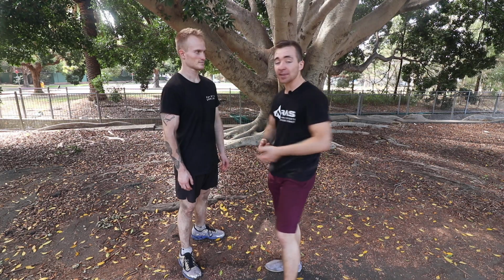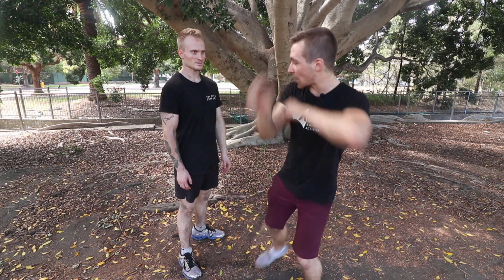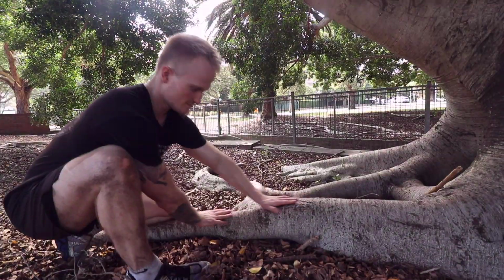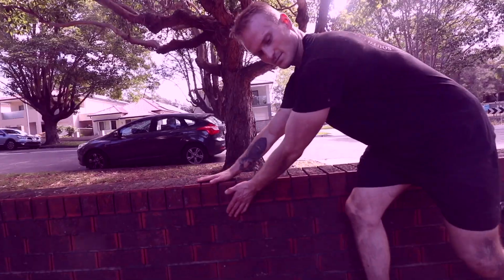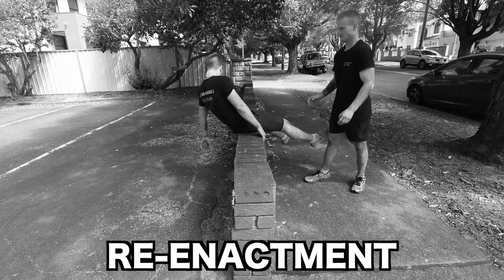And the second thing it's allowing me to do is look out for any things in the environment that I may be able to use to my advantage. And I'm not talking like you find some nunchucks in a bin and you pick them up. I'm talking about just little things like this. Small little ledges that could be trip hazards. Small little brick walls that could also be trip hazards. Whoa, I'm falling over. Oh God.